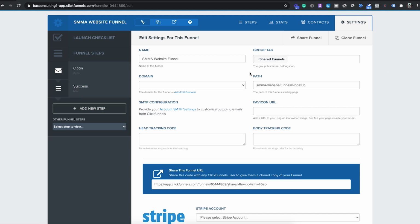So this is where you can do your domains, right? So you've got your domains here. So if you select this domain, then that's going to be the domain for your entire funnel, not specific steps, your entire funnel, and then the path as well. So I actually want to touch on URLs really, really quickly, because it's one of the most common things that people just cannot understand about ClickFunnels.